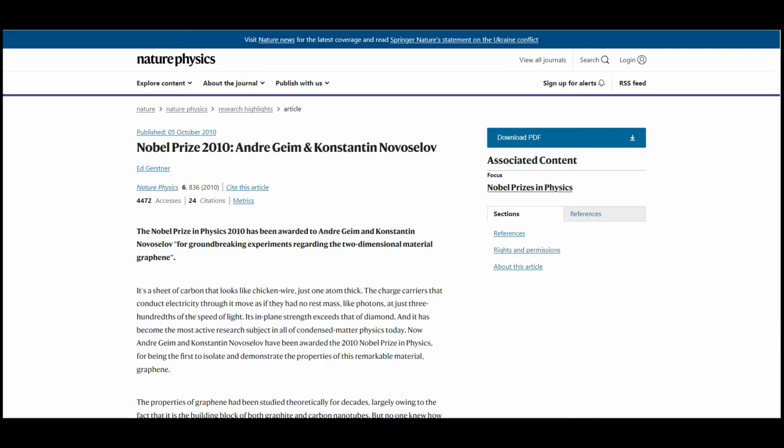On October 5, 2010, the Nobel Prize in Physics 2010 was awarded to Andrei Geim and Konstantin Novoselov for groundbreaking experiments regarding the two-dimensional material graphene. Graphene is a sheet of carbon, just one atom thick.